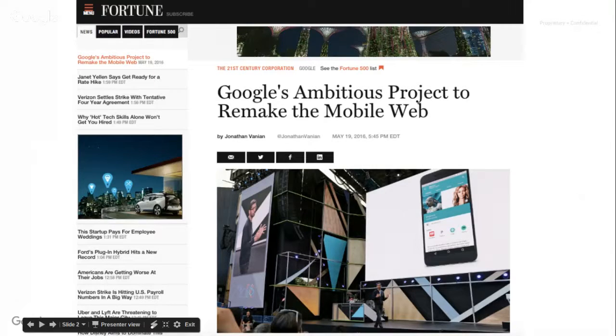Okay, well that was then, and what about today? In 2016 at I/O, which is our marquee developer conference, Google announced that it was pursuing a range of initiatives to improve the experience of the mobile web. And that's what we're going to talk about today.